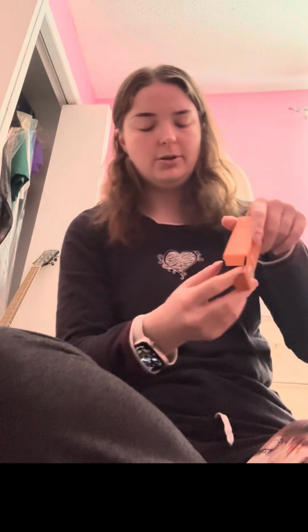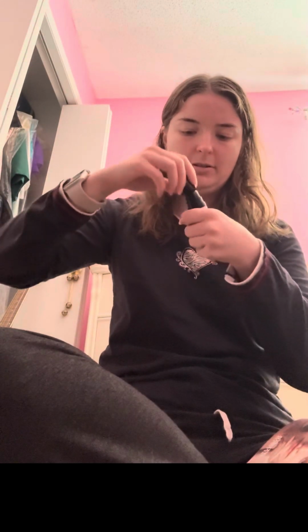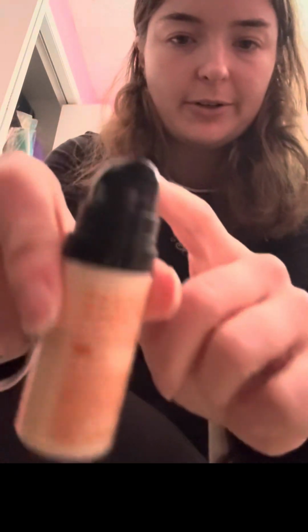The next product is the Belif Super Drops Niacinamide Golden Glow Serum. So this is what it looks like, the packaging. To use after cleansing and toning, apply 2 to 3 drops onto the face, spread gently, and pat until fully absorbed. So this is what it looks like when you take it out. Oh, and it has this little pumper thing.